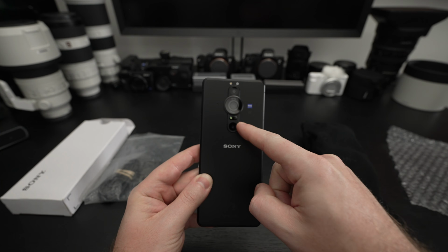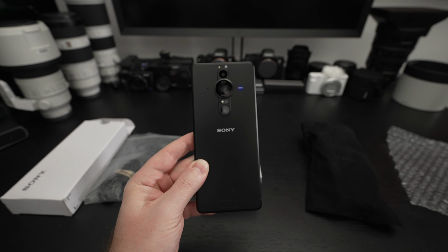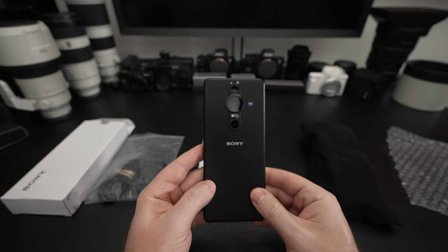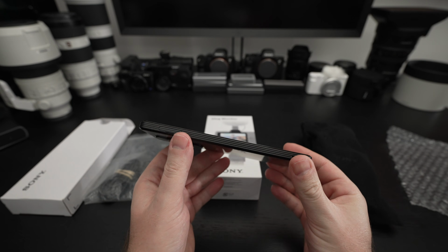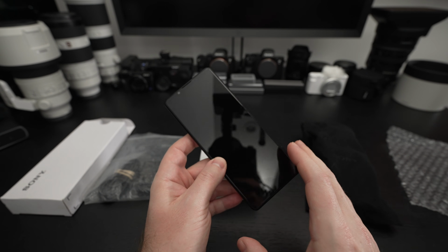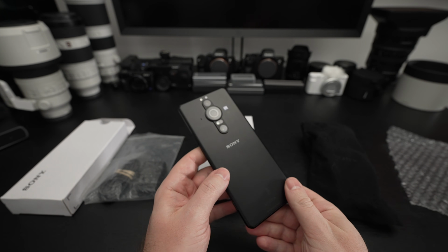The other two cameras on board are also 12 megapixels. Of course, one is telephoto, one is an ultra wide. This is capable of capturing 4K at 120, which is impressive. Overall, the entire feature set of this phone is really, really nice. And this certainly is not a device for everyone. It's really for, again, the Sony camera enthusiast, pro shooter that wants that design language, look, and feel brought to a handset. And that's exactly what you're looking at here.